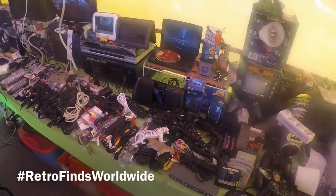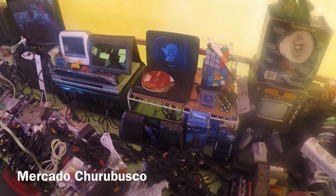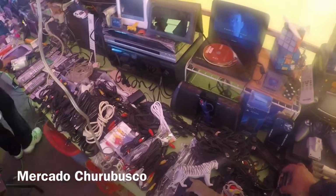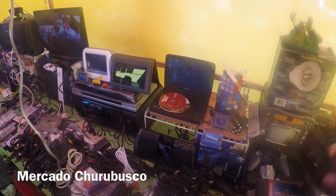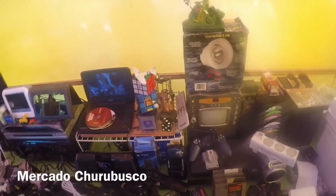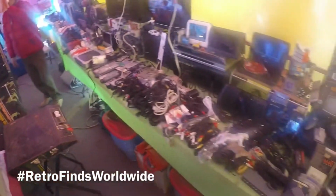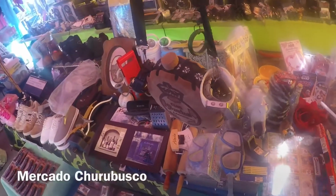See over here, he's got some game stuff, and I see he has a Tecmo Super Bowl, which if you are familiar with the Tecmo series, the Tecmo Super Bowl is the most beloved of the series, and some say that it's the best football and NFL game for NES. So I did pick that up for 100 pesos, which is about $5.